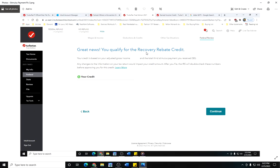This is what this is. The recovery rebate credits. The exact thing that you wanted to get that tells whatever tax system you're in, hey, I didn't get that stimulus payment. I didn't get that economic impact payment for 2021. Okay? This is what you should see. If you're in TurboTax and you follow my instructions, then this is going to tell you entered the amount correctly.